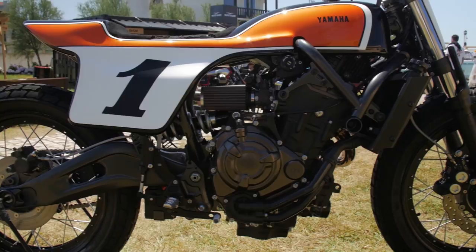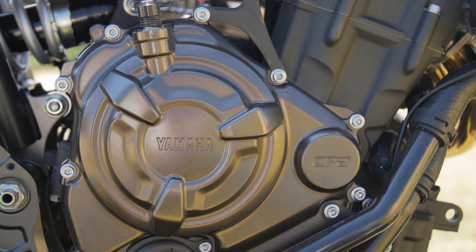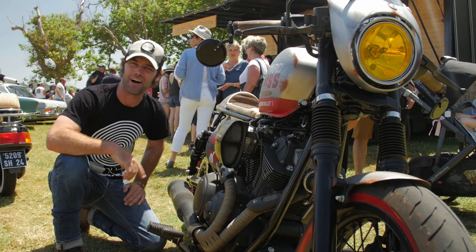For me, I think this Yamaha flat tracker looks the business. Look at this Yamaha. It's even fitted with nitrous. Super fast and super cool.